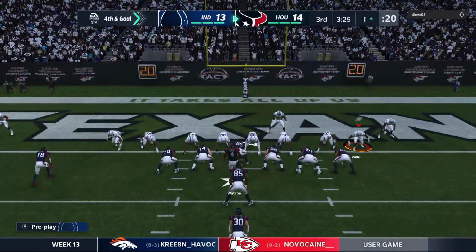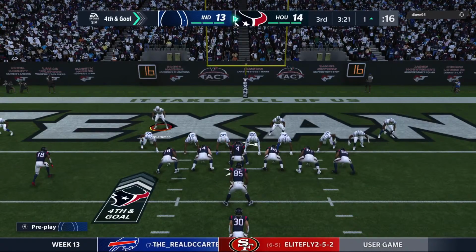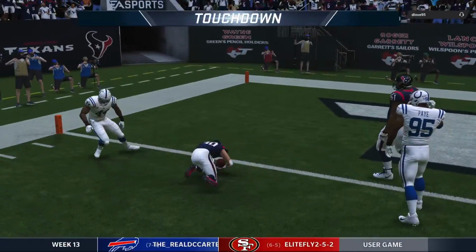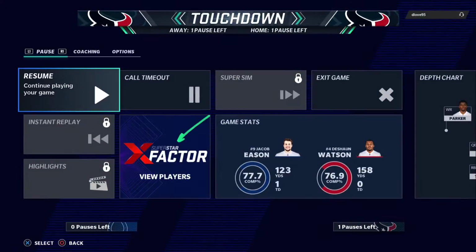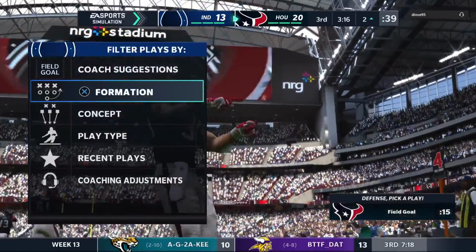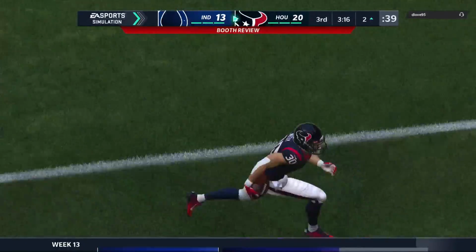The offense is staying out there. Here we go on 4th and goal from the 1. They're going with Lindsey. And he'll take this one in for a Texans touchdown. Philip Lindsey, his 2nd touchdown of the afternoon. And the Texans push further out in front.